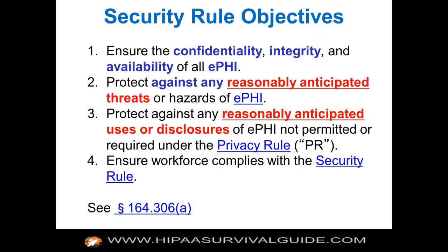Remember, your security rule is all about EPHI, not about paper. Protect against any reasonably anticipated uses or disclosures, which really means any reasonably anticipated violations of the privacy rule. And ensure your workforce complies with the security rule, training, et cetera. This is in 164.306(a), part of the general principles. And when you see a URL like this, you can click on it and go out to the HIPAA Survival Guide and get the full source code for that section.